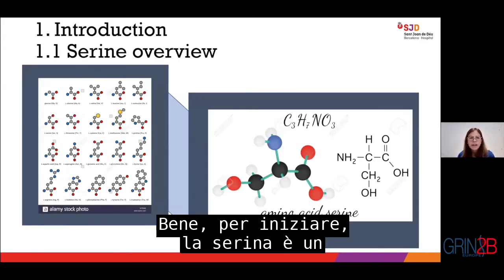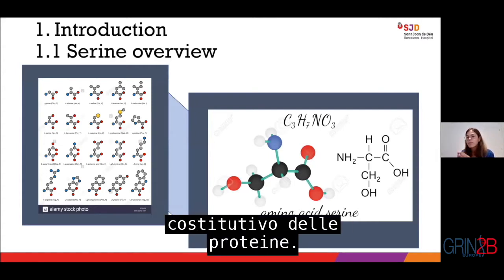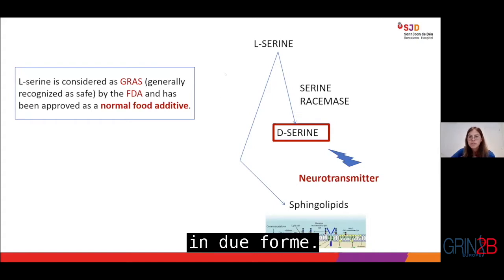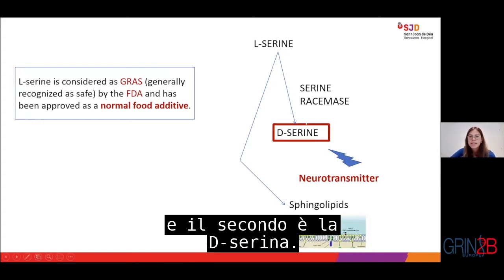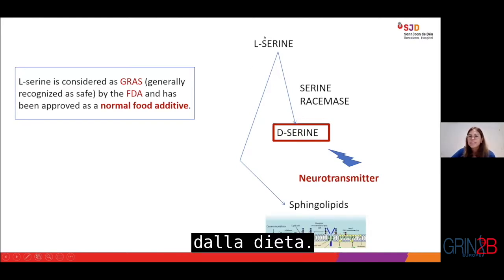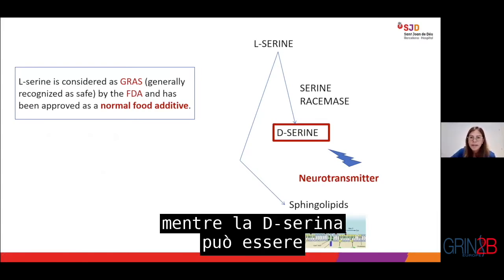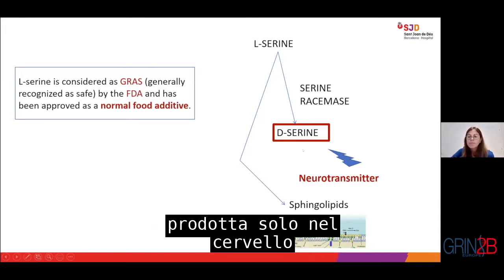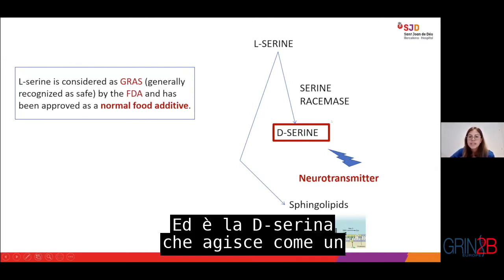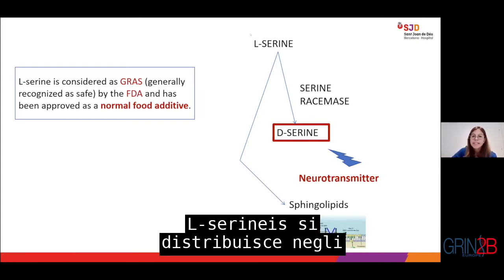Well, to start, serine is an amino acid. An amino acid is a building block for protein. And serine comes in two forms. The first one is L-serine, and the second one is D-serine. L-serine can be consumed in the diet, and also it can be made in our body, while D-serine can only be made in the brain by serine racemase from L-serine, and it is D-serine that acts as an agonist in the NMDA receptors.